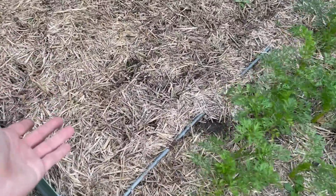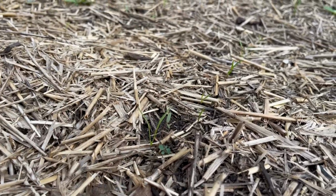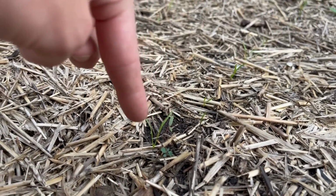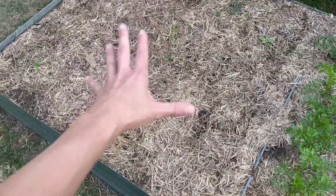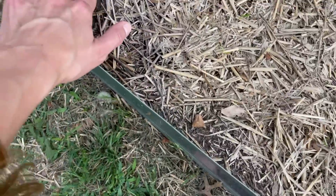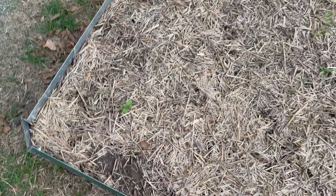This bed is really starting to germinate. You can see all of the little ones along the line right there. Those are itty bitty carrots. Really have to make sure you keep the area pretty moist when you're trying to germinate carrots. I watered this morning, but I honestly might water that one more time before I go in for tonight.